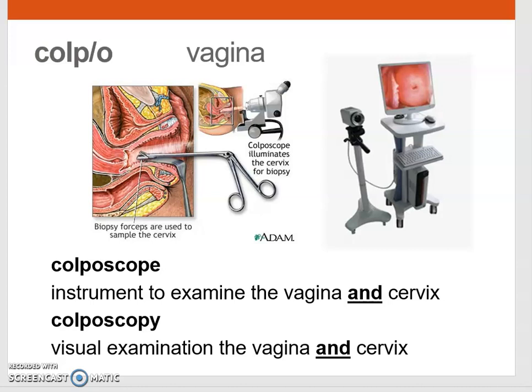One of the tricks I saw that really surprised me the first time I saw a colposcopy was that the doctor had a spray bottle of vinegar and she sprayed it through the vaginal canal onto the cervix, which the first time I saw kind of alarmed me. I'm like, what exactly is this all about?